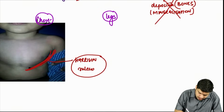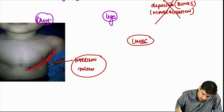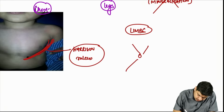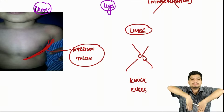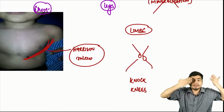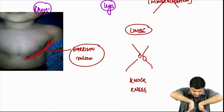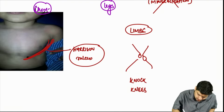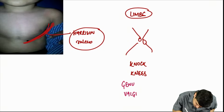They will occur in the limbs. As far as limbs are concerned, you can have knock knees. When the limbs are being formed, they are not able to bear the upper segment weight, so they bend and the knees start to knock with each other. This is called genu valgum.